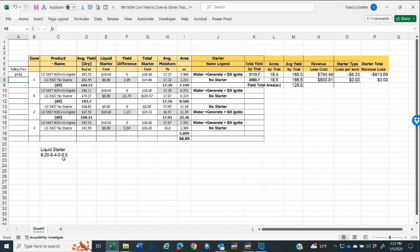Now, why did that happen? We don't know. Now, does that mean we're going to run with no starter this coming year? I would recommend against that. I think we're going to run in furrow with generate and biological and water. And then, of course, we're going to run with nothing as a trial.